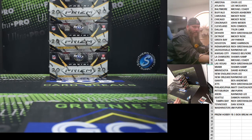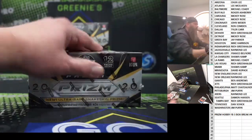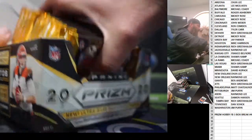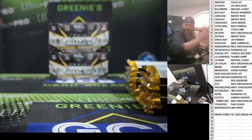Yep, this is a tough hit product for sure. So hopefully we'll get some nice stuff in this one and the next one. I'm already past the time. I'm going to start opening. This is number 4. Last of that case. And then number 5 will be next. And then number 6 will be the last one for the weekend.